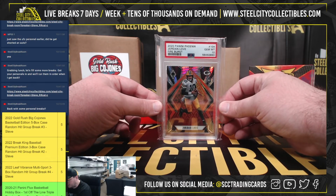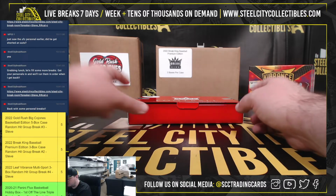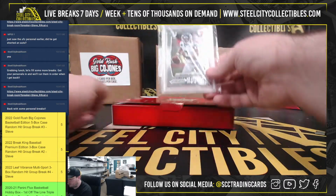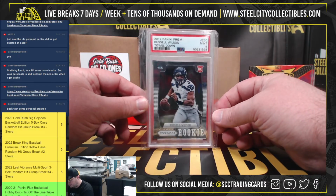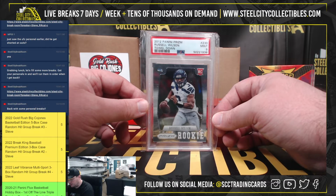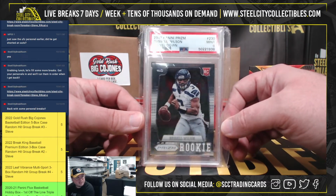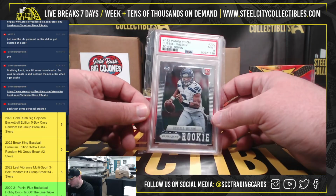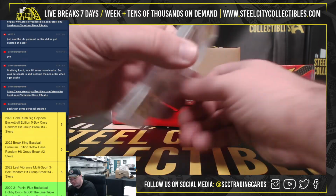Panini Phoenix Fireburst Jordan Love rookie, PSA 10. And beautiful card here, 2012 Panini Prism Russell Wilson rookie, PSA 9. And that is the towel down variation. I'm not sure if that's the base or the variation. I'd have to look that up. But PSA 9, Russell Wilson Prism rookie.